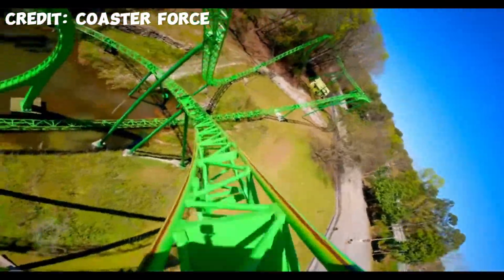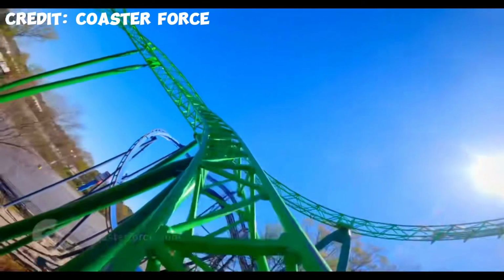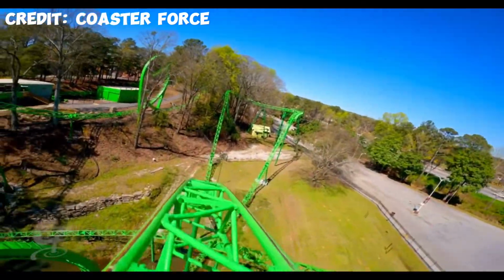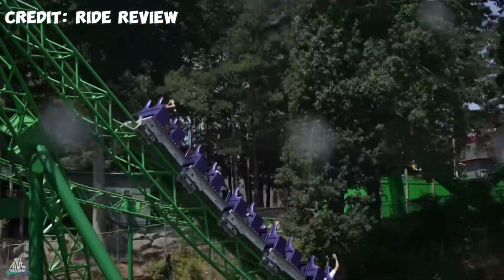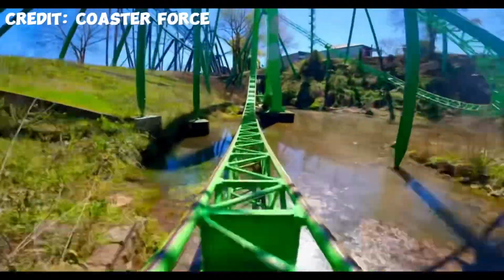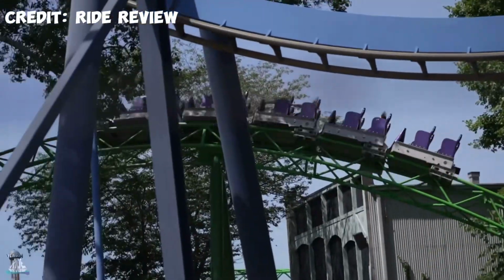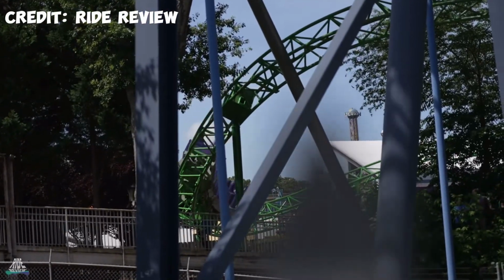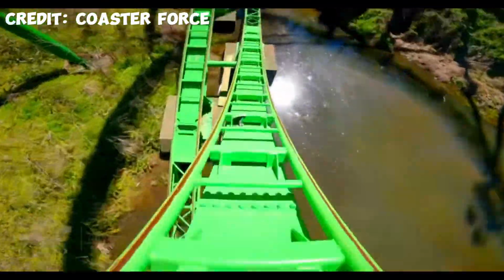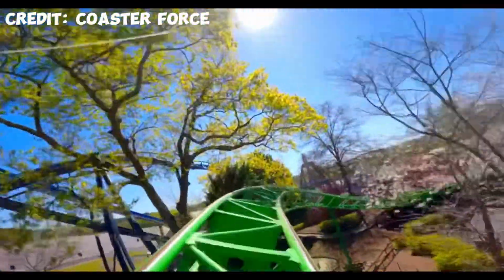But yeah, the stats on this ride are, it contains 3,250 feet of track, max height of 80 feet, so it is not a tall coaster, but it is really just known for its dips and turns and its, used to be forceful, loops. It only hits a max speed of 50 miles per hour and hits 2 inversions. The ride only lasts about 2.5 minutes, so it's definitely a short ride compared to some of the other rides in this park.